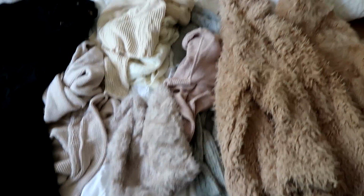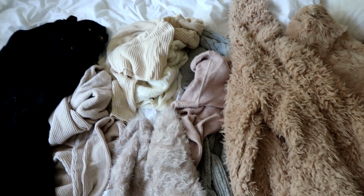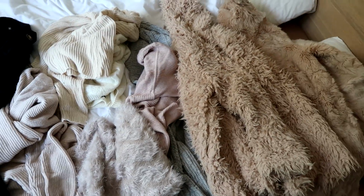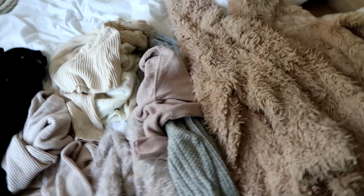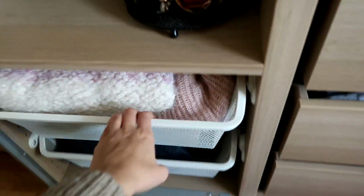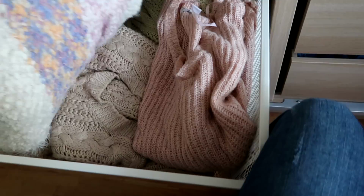Well, there wasn't actually that much winter clothing at all. It's just a couple of sweaters, a few coats, and that's it. And it's all cream color, which is hilarious to me. This is it, so I should be able to fit this in, right? If possible, I'm gonna try and keep most of my sweaters in here still. If not, I'm gonna try and fit the less bulky ones like this one in here.